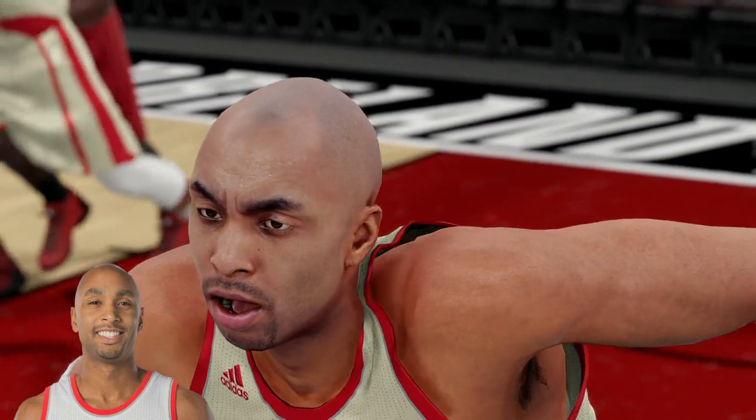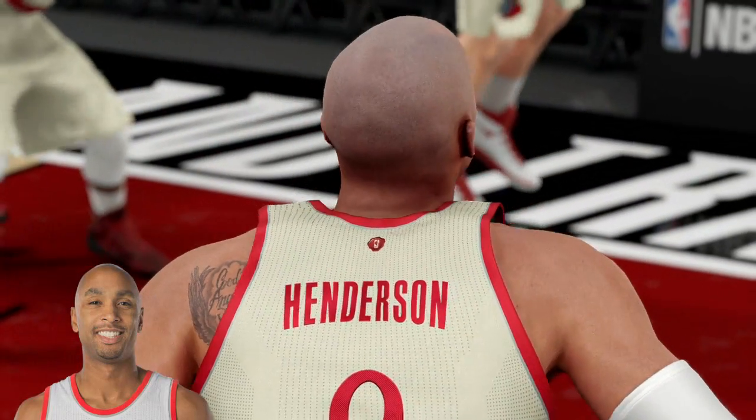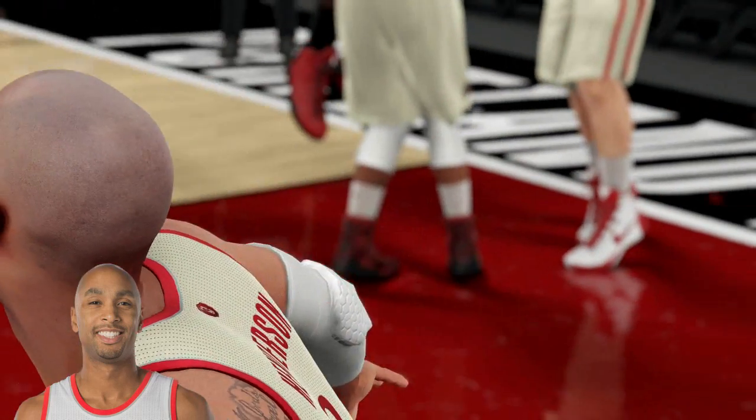Gerald Henderson ain't bad. He got his lips poked out in a major way with a little dent in the back. We got several dents on the back of his head. This is excellent rendered by 2K.